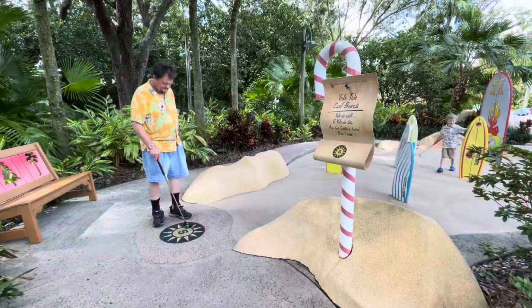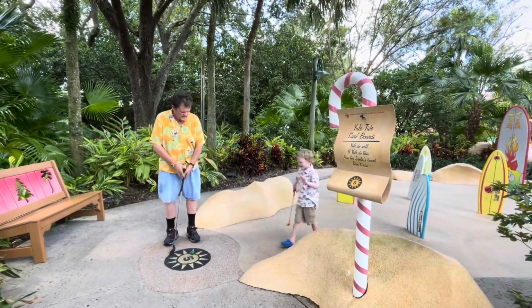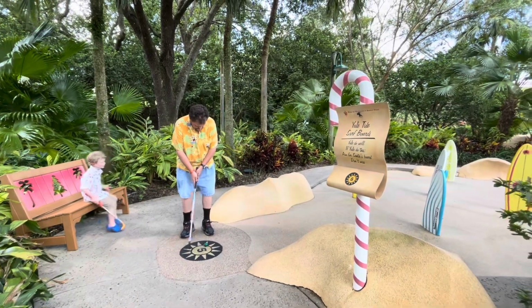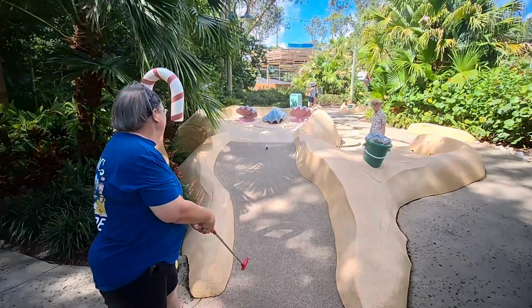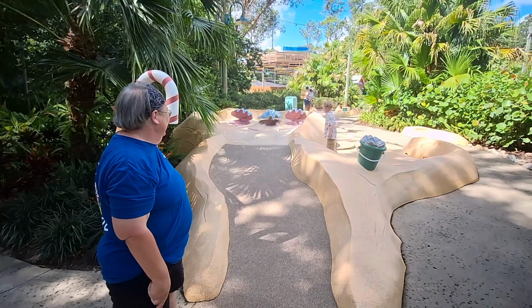Okay. On hole five, we're really taking some time to at least try to help Teddy tee off good in the beginning. At least try to teach him how to hold the club a little bit better. Here goes Mom. And down it goes.